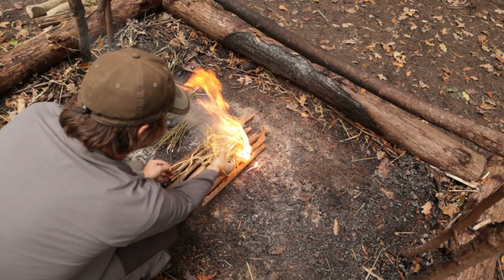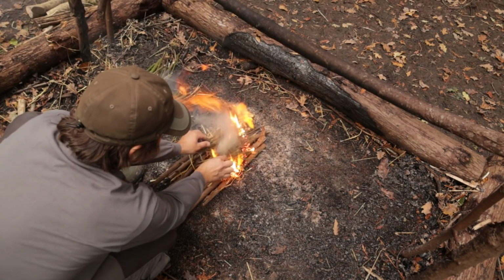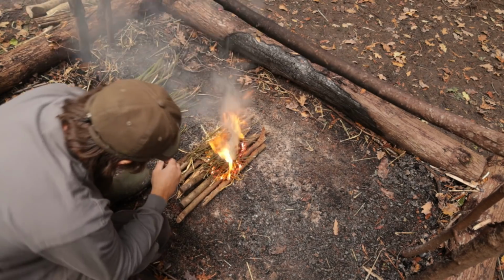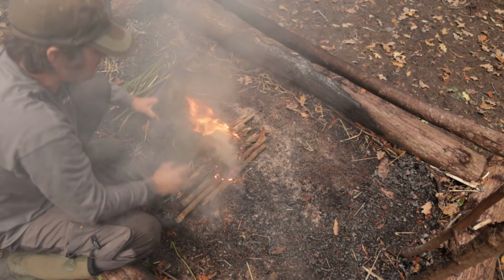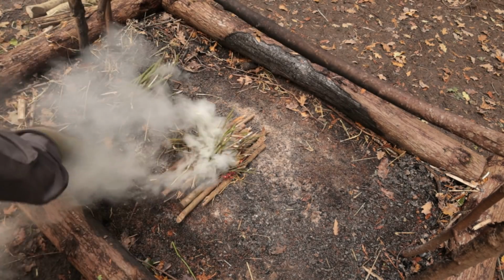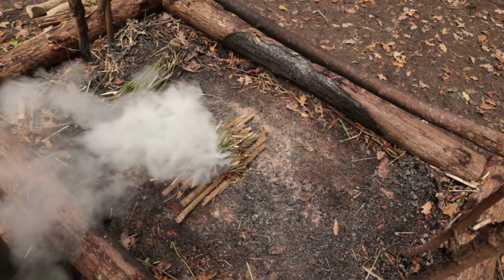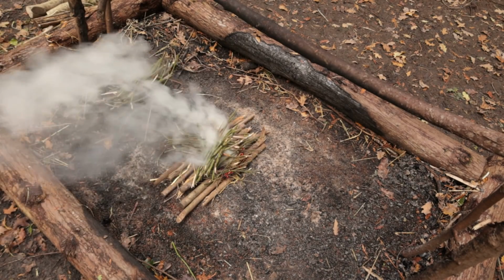I'm going to place it down onto my tinder, sorry, onto my board right there. I'm going to start with my small sticks like this. It looks like I'm smothering it, but I'm not. It might slowly go out, as in the flame will reduce, but I'll just go from the other side and give it a blow. So I'm not panicking right now. I know we're in a good place.